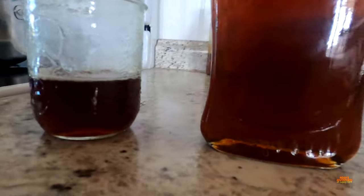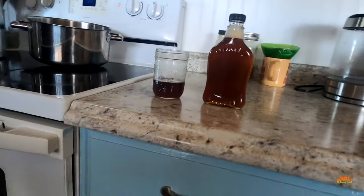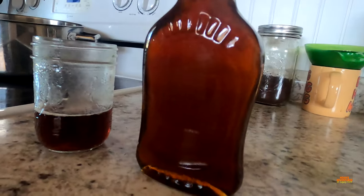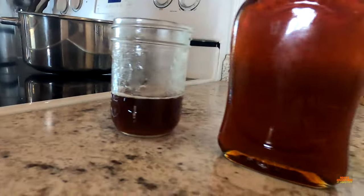And this is how we turn 5 gallons of sap to a jar, and not even half of a jelly jar of syrup.